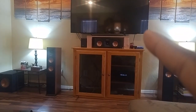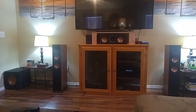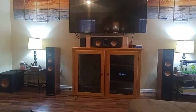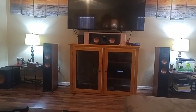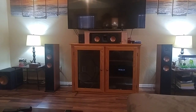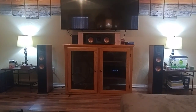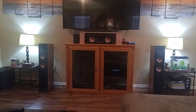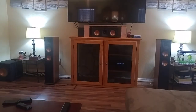And the reason you guys see those cube speakers up there is because I just got the R14Ms the other day. I got those speakers for I think $20 just as a placeholder until I decided which speakers I wanted to get. And I didn't go with the RP-250Ms because they're freaking massive, and they didn't fit the system setup I had as far as their size and their weight as well. They were just too big and too bulky.